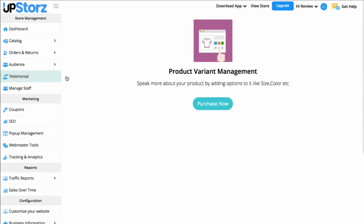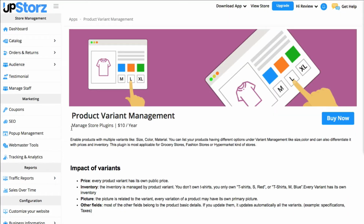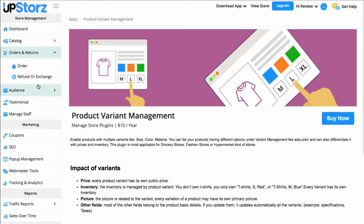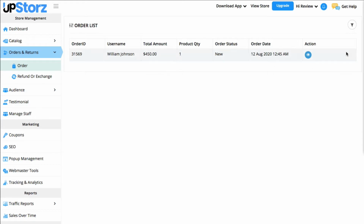But if you want the variants, you can see there are plugins that you need to purchase to use this option. So if you want to break it down even further to show size, color, material, all these different little things, if you have, let's say, a fashion store, you need to buy the plugin. For variants and subvariants, you need that for sure.